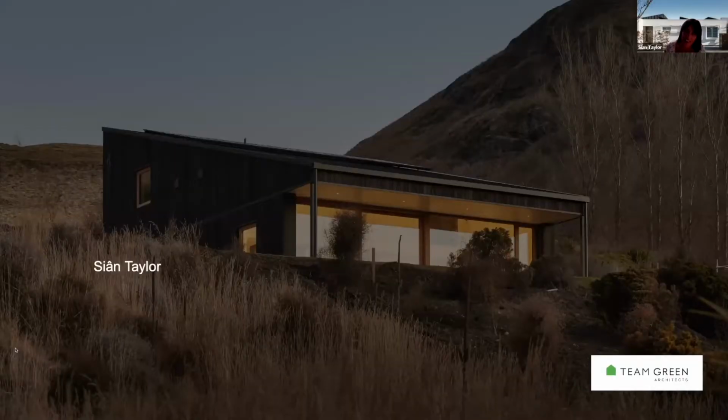Okay, so as Bev said, I am Sian Taylor. I'm from Arrowtown in New Zealand, which is the South Island of New Zealand. And I became Passive House certified in 2012. I'm an architect by trade and continue to be. And a year after I got certified, we started Team Green Architects. That's my partner and I.